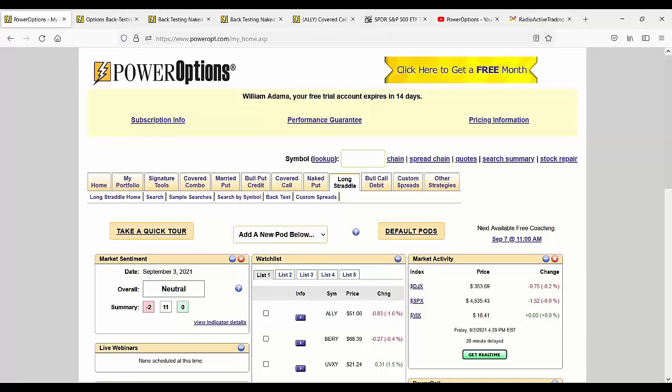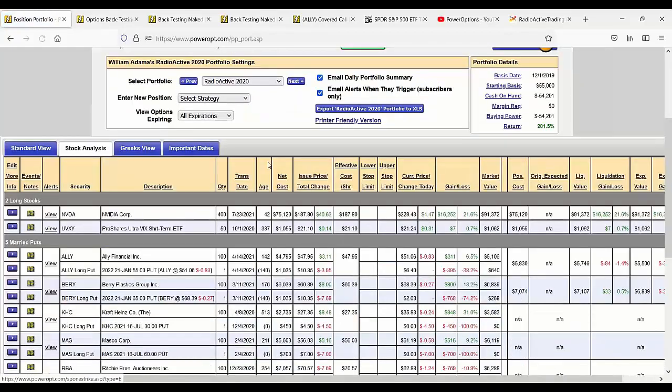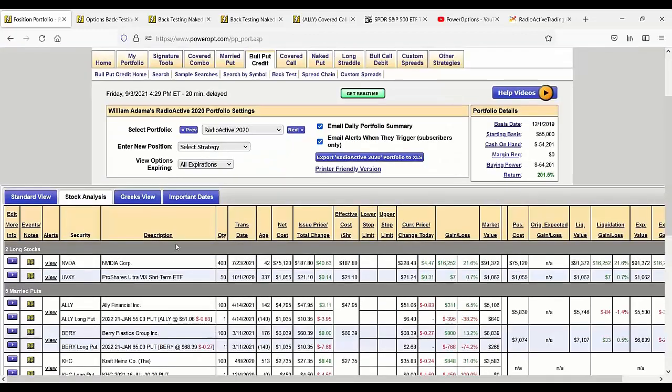Okay, this depends on who you talk to. I sometimes have coaching sessions with long-term customers of Power Options, and they call up and say, hey, I'd like to review my portfolio. Can we go through some positions? And I open it up, and it's three times as long as this. Now, these are some positions that have expired. This is the webinar account. I haven't updated some. You can see the KHC position expired. The put did. Ritchie Brothers, Masco, Darling, of course.